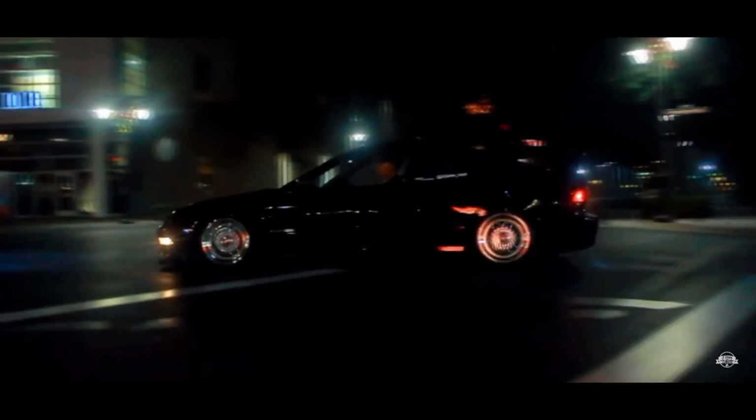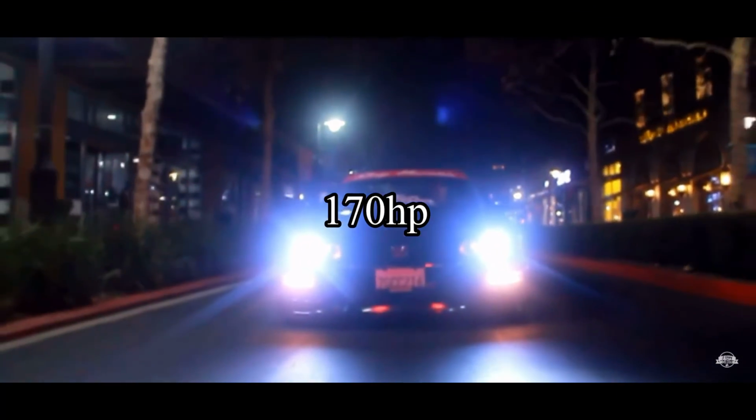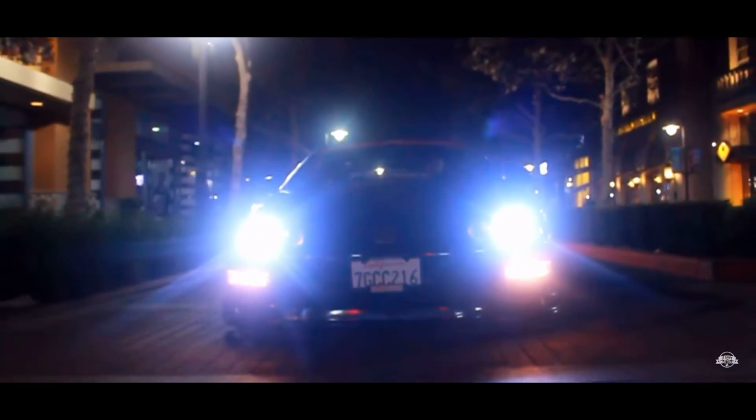Second place is the Acura Integra GSR, which comes with a 1.8 liter inline 4 that makes 170 horsepower, and it was front wheel drive. And yes, that number is pretty damn low to be second on the list.